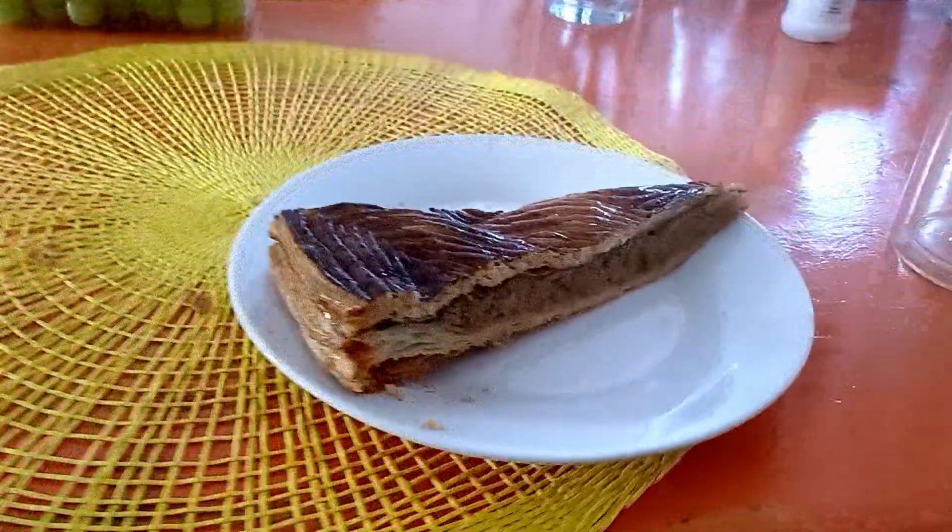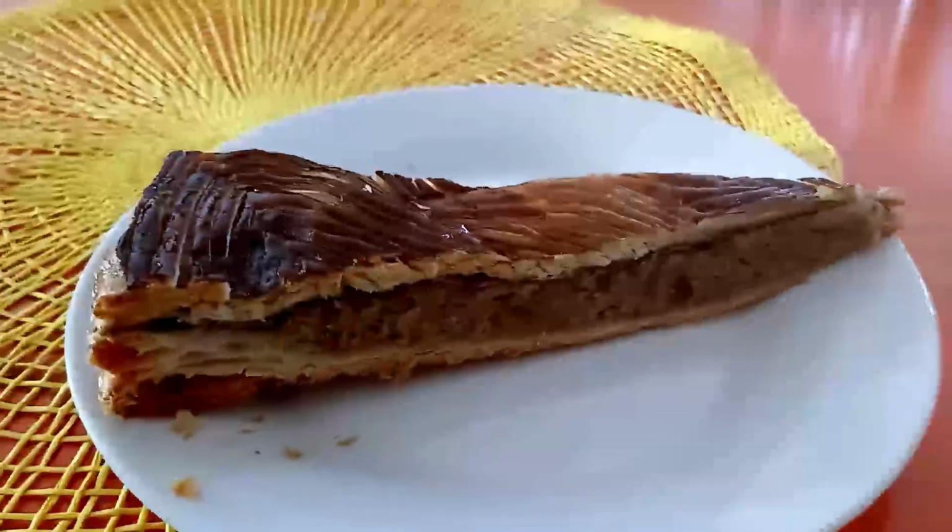I guess the best way to explain the taste of the cake is if you've ever tried an almond croissant, then it's the same pastry and the same filling as an almond croissant. It's quite a fun tradition, and I really enjoyed experiencing it for the first time. So that concluded the weekend.